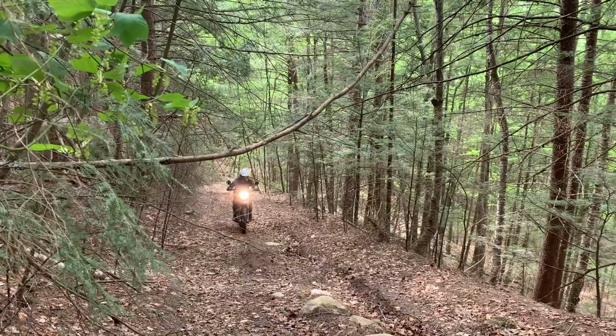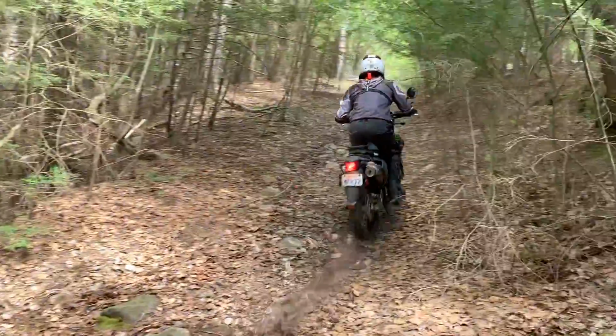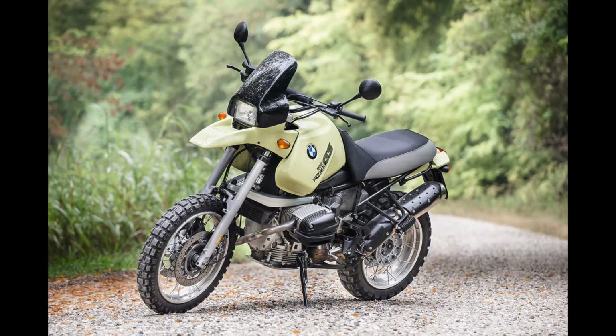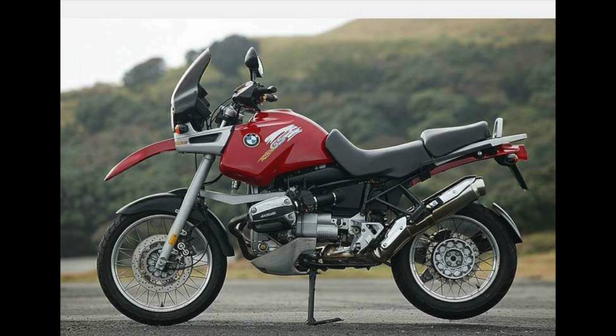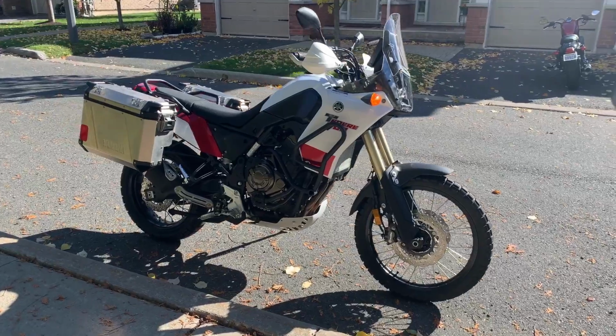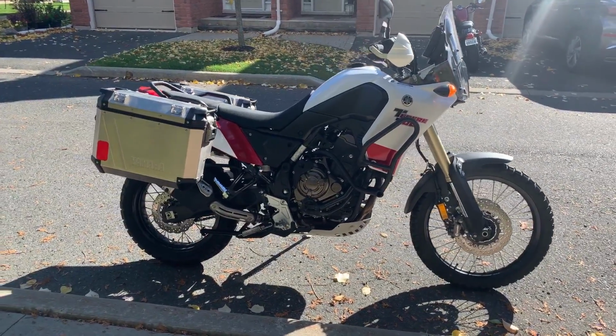Now, generally, adventure and enduro motorcycles are built for function, not style. But functional looks have a style of their own, and although bikes like the BMW GS line are often considered ugly, their owners love them. Personally, I love the look of my Yamaha Tenere 700. It looks like a Dakar racer through and through and manages to be both lean and muscular.